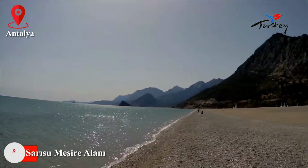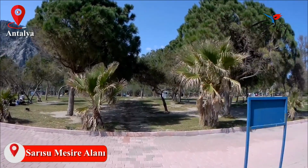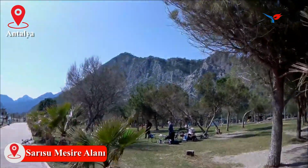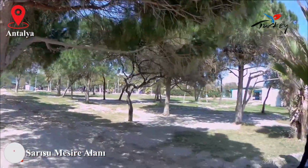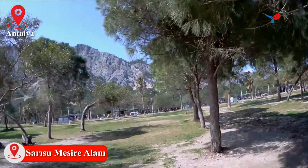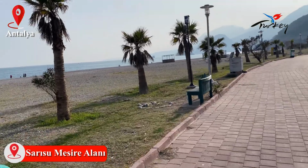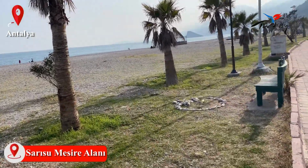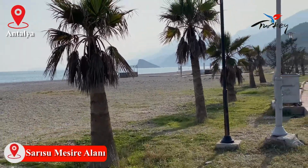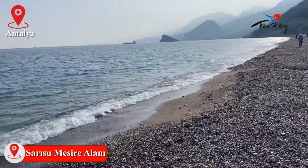Sarısu Recreation Area. Sarısu Recreation Area, one of the largest picnic areas in Antalya, can be used in summer and winter and contains everything you may need, including a parking lot, public beach, gazebos, barbecue areas, kitchen counters, fountains and toilets. While you can bring your own barbecue and food to Sarısu Recreation Area from outside, you can also meet your basic needs from the buffets inside. Since they are the municipality's buffets, their prices are affordable.